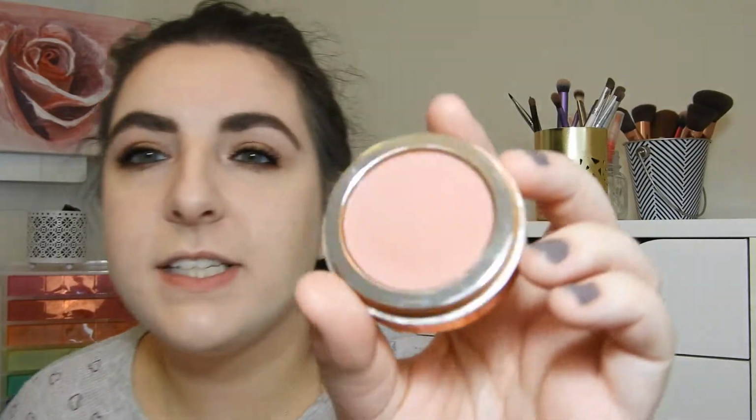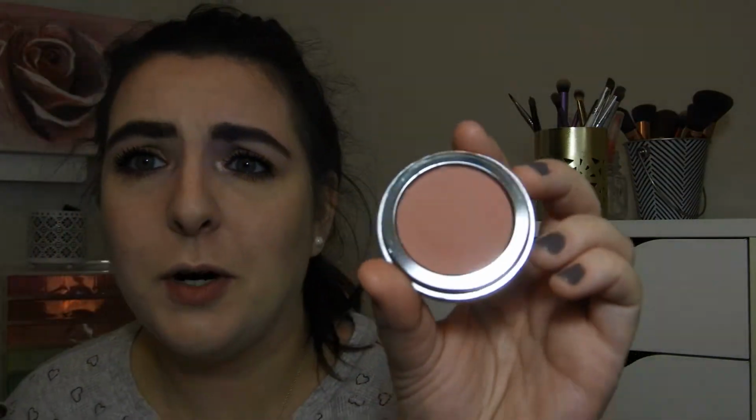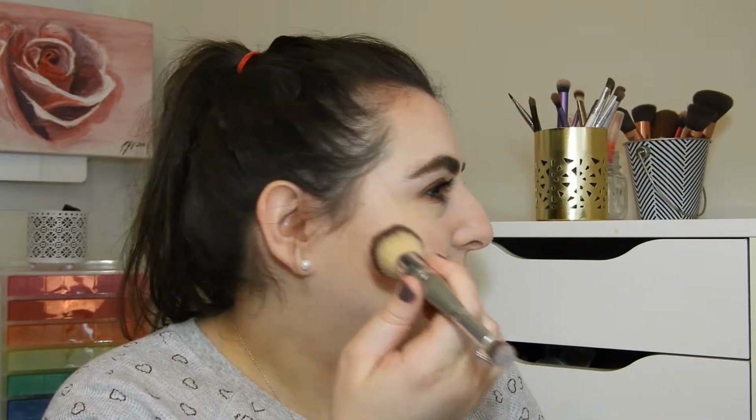I think I'm going to use Natural Flush today. I'm going to use Natural Flush because I already did a dark gold eye, so I don't want anything too dark on my face. The other one doesn't seem too dark, but still. So just gonna, oh my gosh, I don't know if you guys can see that. It is super powdery. There is definitely a need to tap your brush in gently. I'm really worried about how much is gonna go on my face.